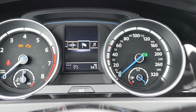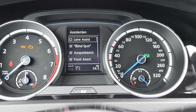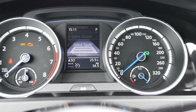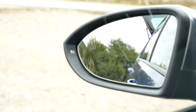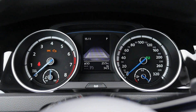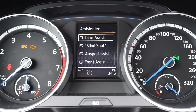Then let's switch further. We can here, for example, also activate or deactivate the assistance systems. For example, lane assist, that it keeps you in lane or warns you. It's not an active system, not that the steering is activated, but you get a warning. Blind spot sensor is that you have this sensor here in the side mirrors, and it flashes up when a car is in proximity and is trying to overtake you. Let's take another look at the assistance systems here again. So let's see, what else do we have?